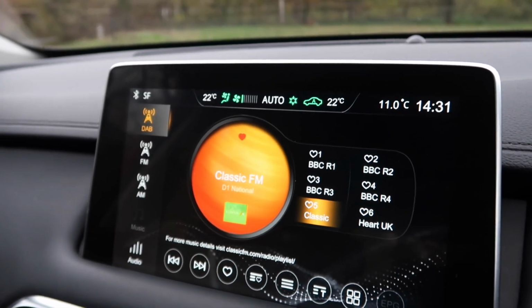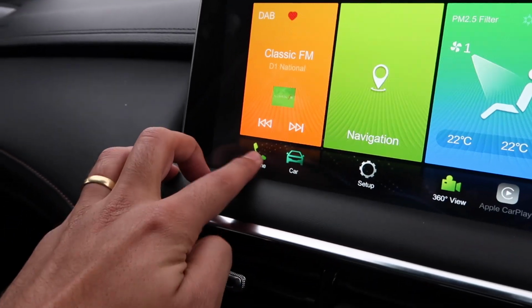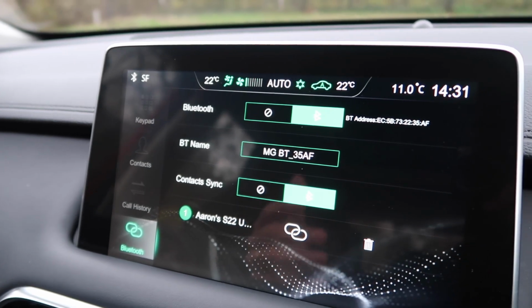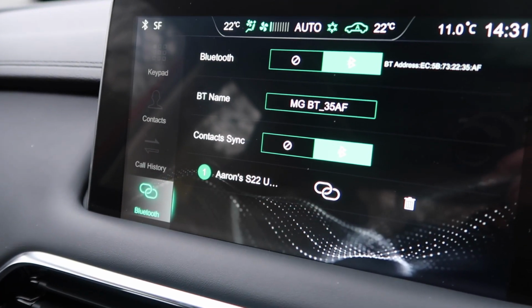Let's go back to the home page. Navigation I'll come back to in a few moments. Of course, you've got your phone settings. My Bluetooth is turned off at the moment, so it won't connect, although you can see it has saved my S22 Ultra.